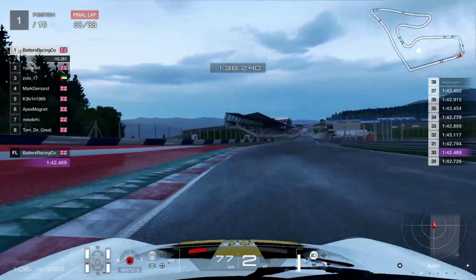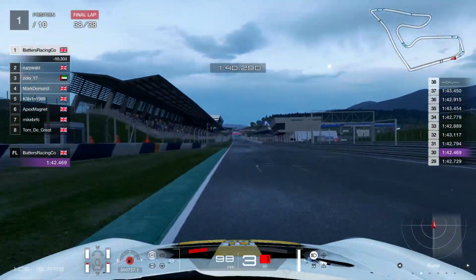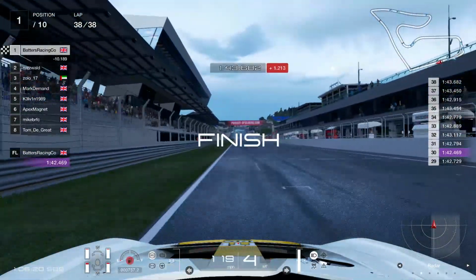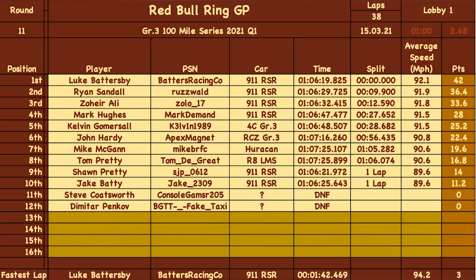And as we move ahead to the end of the race, as you can see, we ended up taking the victory by quite a large margin. Coming across the line, we took the win by 9.9 seconds ahead of Ryan, so winning by quite a decent margin. Zolo finished in P3, quite a close third, only 2.5 seconds behind Ryan. So Zolo did an absolutely superb job in that race.